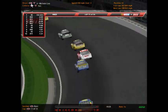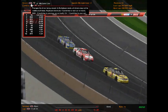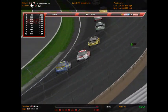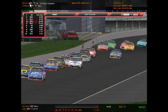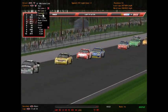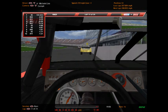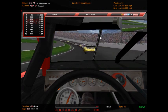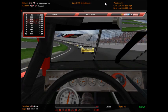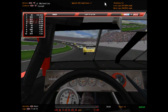I cannot imagine the RPMs that are turning right now at those kinds of speeds. Yep, there's the tachometer. Yeah, there you saw how much Seth Cole's turning right now. He's down about 8,500 in the middle of 3 and 4.